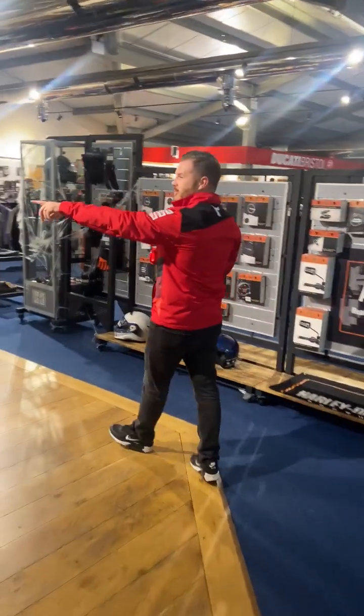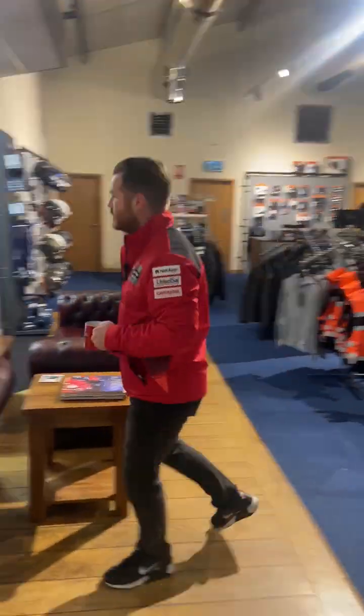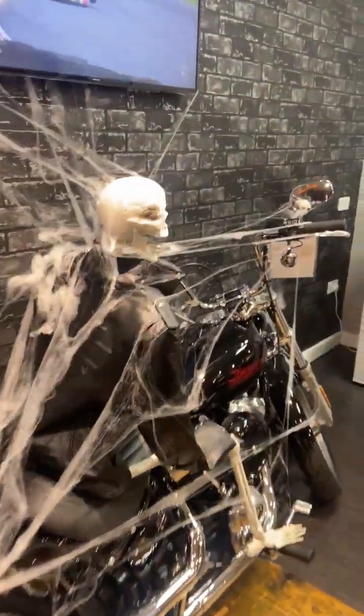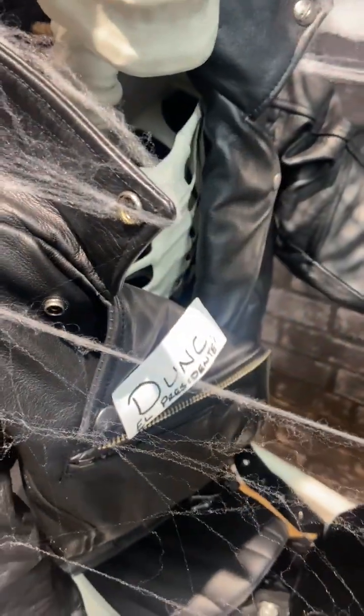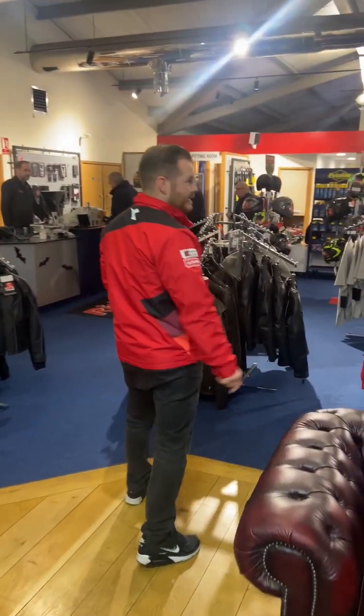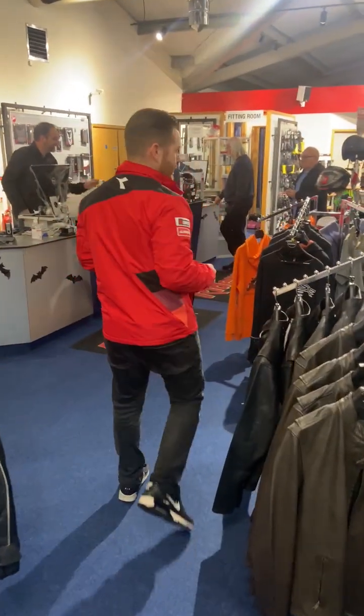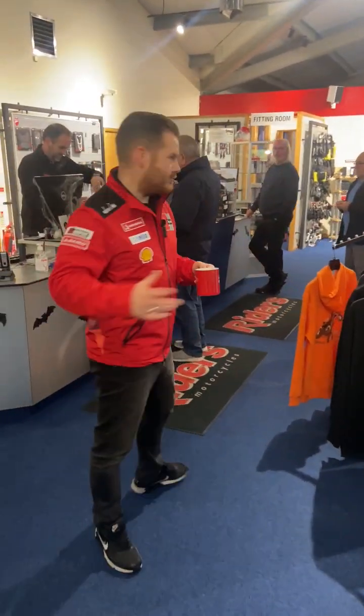We've got our oldest member of staff in the corner. He's been here for quite a while. Nice name tag on it as well. And we've got lots of clothing, loads of offers on here. So yeah, when you're popping in, come and have a chat with the boys, see what we can do on helmets, things like that. It's really, really cool.